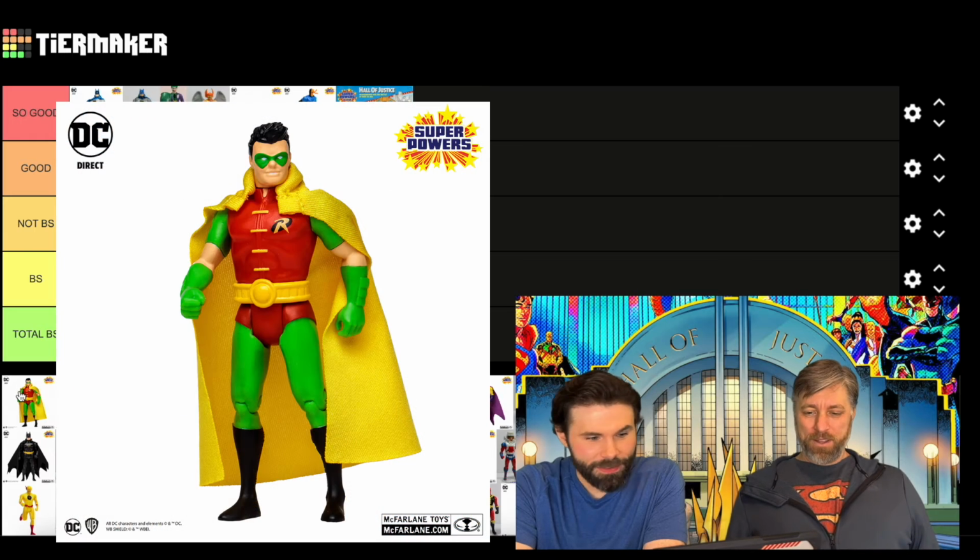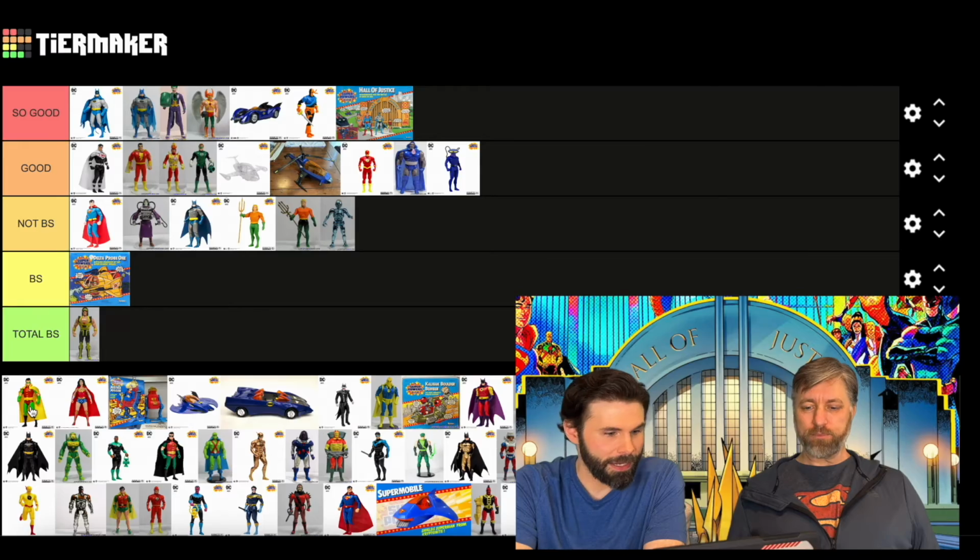Exactly. All right. Now we have the first Tim Drake Robin from Wave 4 in the McFarlane line. We ding this one quite a bit just from the discrepancies on the packaging, the solid yellow cape. The hair's very cool. The colors are very cool. But I don't even remember what we rated him. I think we rated him a good. You may have rated him a so good. I don't think I gave him a so good. I think he was a good.